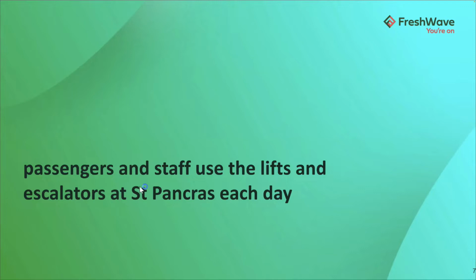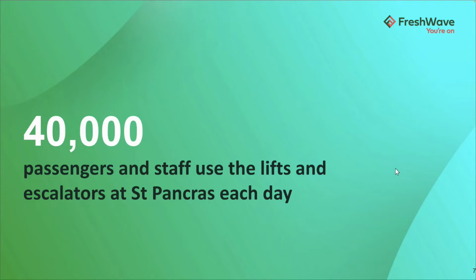And you can see that it's a very, very high footfall area. So actually 40,000 passengers and staff using the lifts and escalators in that station every day. So I'm just going to show you a very short video from our customer now, explaining what they managed to do with this digital twin and this private network.